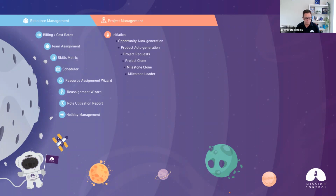Creating a project, super simple. Obviously, you want to have templates. You can have any number of templates you can create. You can create a project from scratch pretty quickly. You can create a project out of the box, and I'll show you this example today, straight from an opportunity in Salesforce. We also have a project request object. So maybe your support people want to log times against cases, and you want to kick off a support project to align to that. You can do that as well.